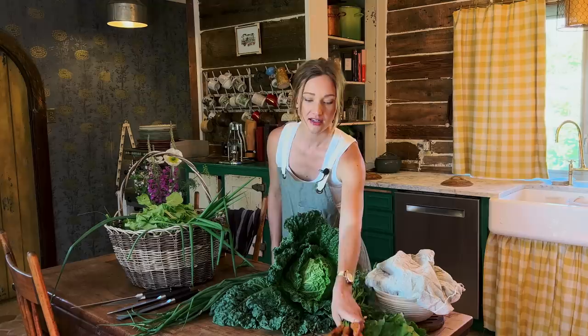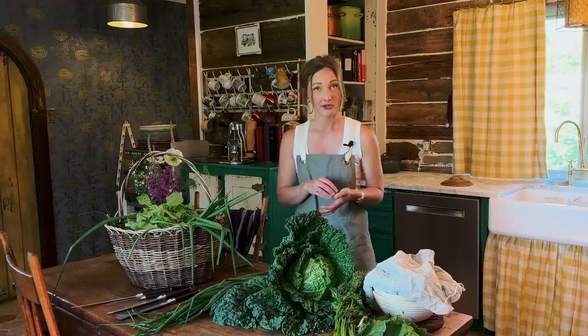So this is a main crop for us. We store carrots year-round. Although this year, I'm also going to try freeze-drying a mirepoix, so celery, onion, and carrot. Freeze-drying little pieces of that, and then having a jar of it, which would save me a ton of chopping time in the wintertime.